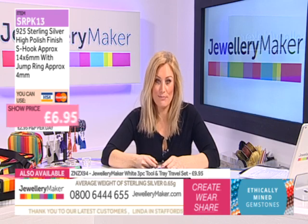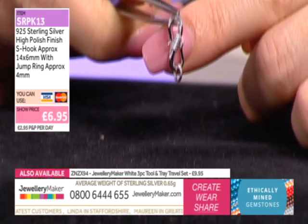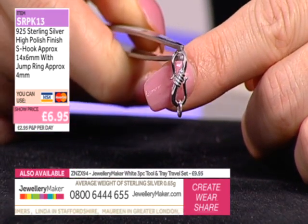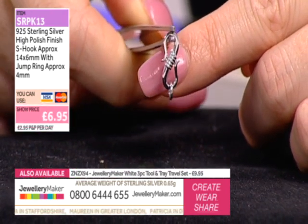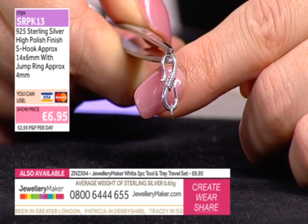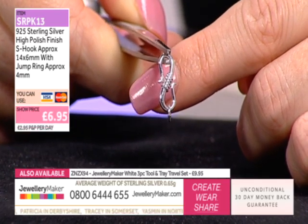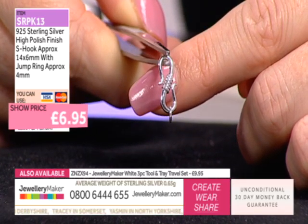If you look at all the big brands, your Gucci, if you look at Tiffany's, if you look at Links of London, all of which sell sterling silver jewellery, and some of the designs are deliberately kept very simple, and all the focus is on the actual connector and the clasp itself.